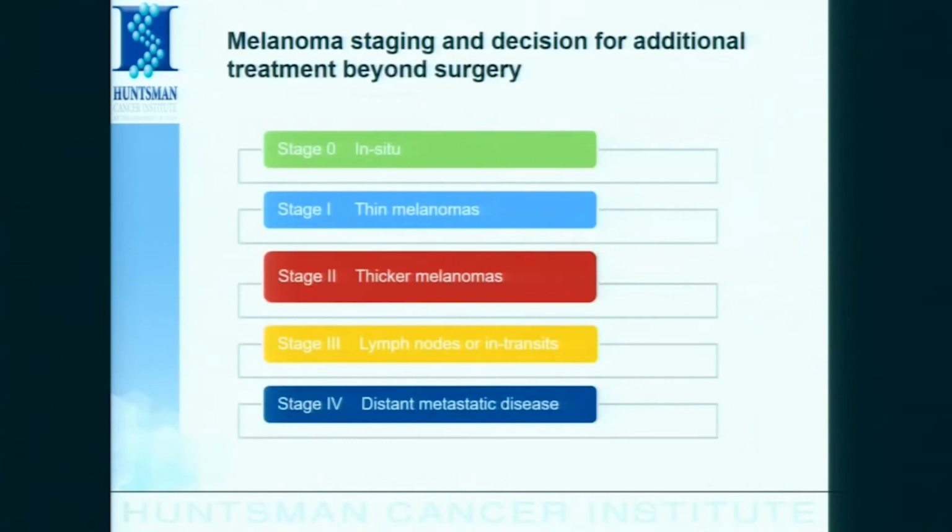We already started to talk about staging, so this is a good follow-up, but this really emphasizes why sentinel node biopsy is important. So as the speakers before mentioned, stage 0 melanoma is completely treatable. People do not die at stage 0 melanoma, so this is where we want to be diagnosing melanoma. Stage 1 melanomas are still thin, but they're starting to get more risk at moving to lymph nodes. Stage 2 melanomas are much higher risk of moving to lymph nodes, so all stage 2 melanomas should be having sentinel node biopsy done, and some stage 1.